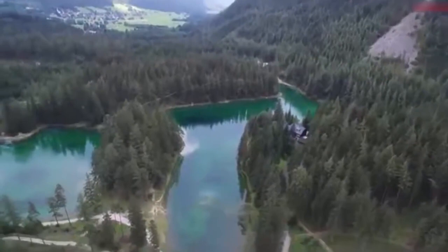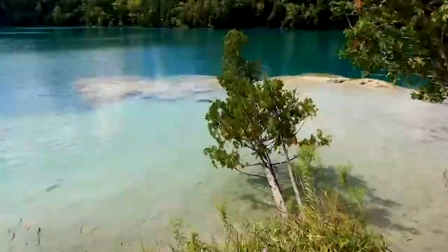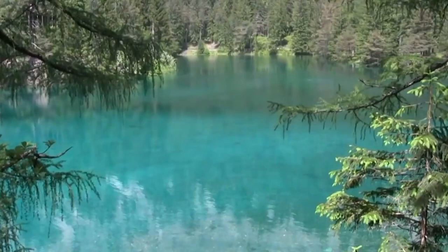This lake, however, has an even cooler trick. At the same time each year, it overflows to a depth of up to 36 feet before disappearing almost totally on its own. In the village of Styria, Austria, there lies a lake known as Green Lake.